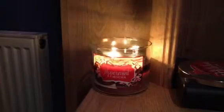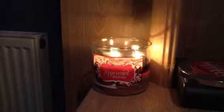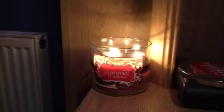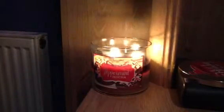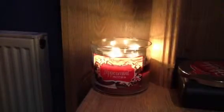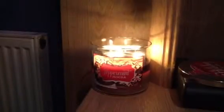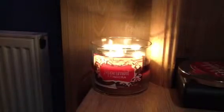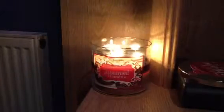I've been burning a lot of candles this week, and so this is my weekly wax update of what I've burned for the week ending the 29th of December. In front of you, you can see burning away a Bath and Body Works candle from the range Holiday Traditions. This is called Peppermint Mocha, or Mocha, depending how you pronounce it.